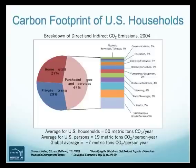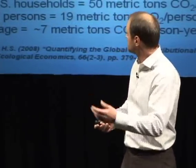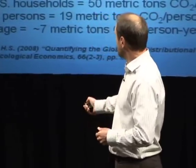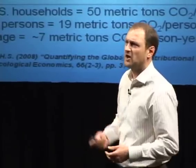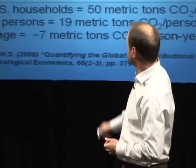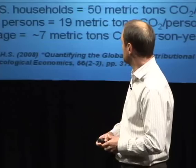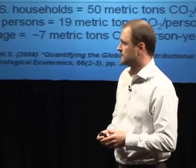If we take up all of these 50 metric tons, about a quarter of it is attributable to our home energy use. This is powering our appliances, fueling our furnaces, running our AC units. About 30% of it is attributable to our private transportation activities, driving a car, taking an airplane. What I focus on is this chunk of the pie right here, which incidentally is the largest one in this accounting methodology, and this is what we call indirect carbon emissions.